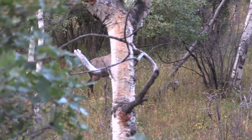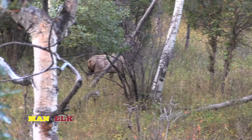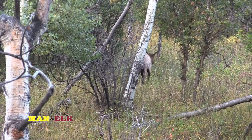Now, if you're wondering why they're not shooting this bull here, they know that the bull that they call Growler is in the immediate area, and it's a bigger bull.